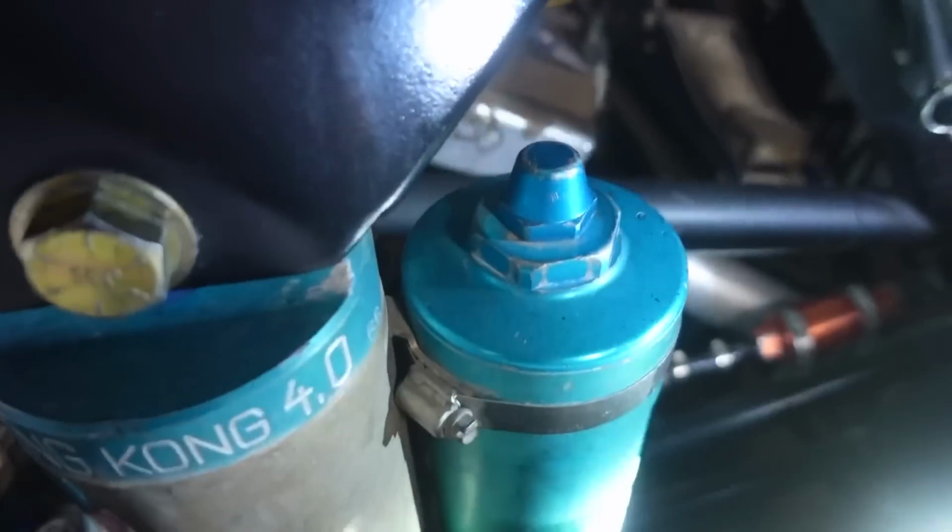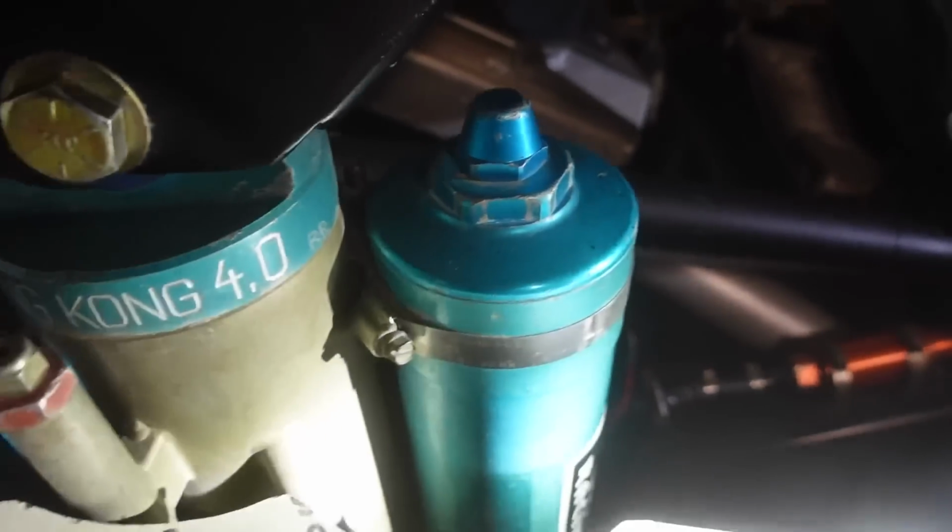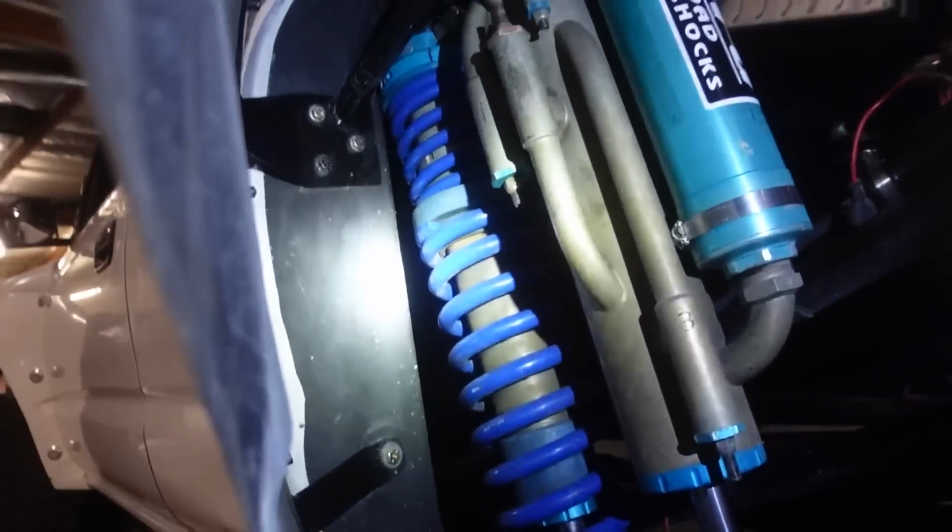And then you already saw the King Kong 4.0s. We got a 3.0 coilover. You can see it written right here. There she is, back there, tucked away.